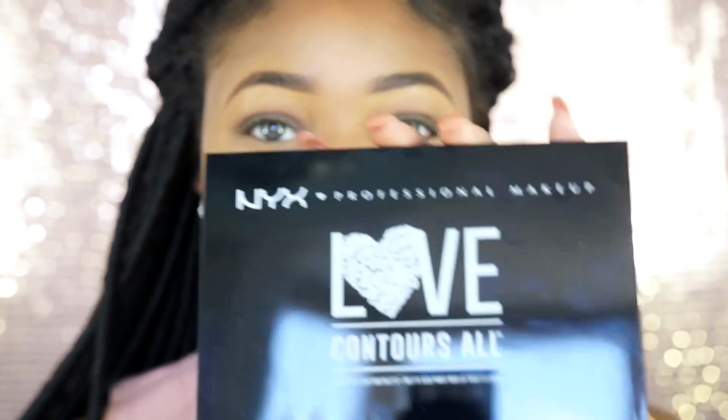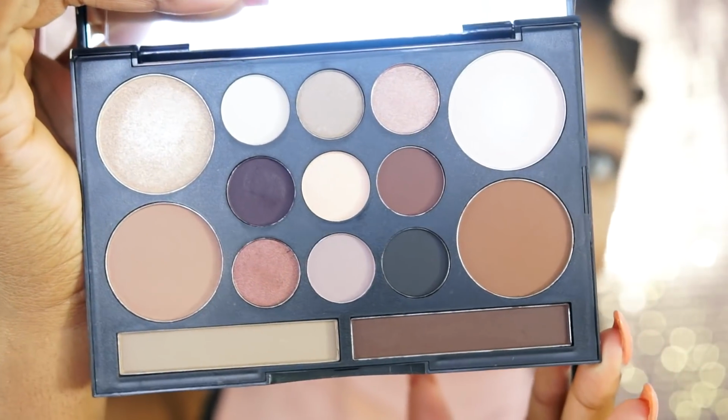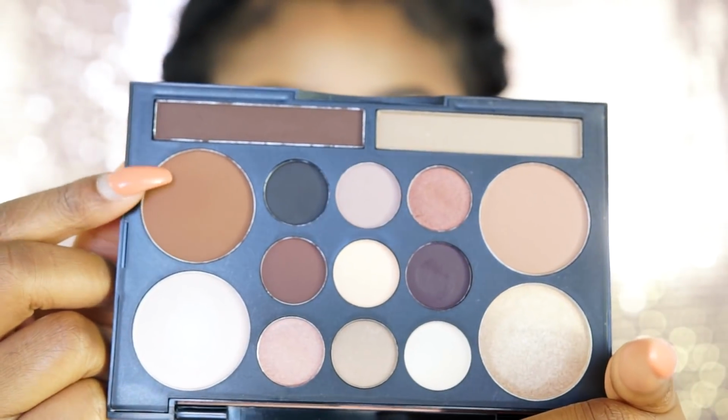And then for my eyes today, I'm going to be using a new palette. I'm kind of excited about this palette because I was looking at the colors and they're so pretty. So this is the Love Contours All palette from NYX Cosmetics. I feel like it's so nice for fall time, and it just came out at the right time. I'm going to start off with this color right here.